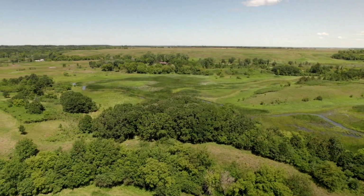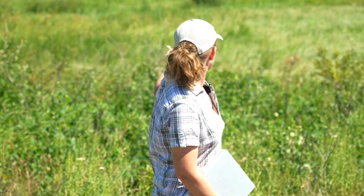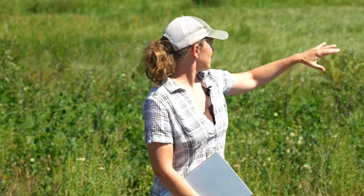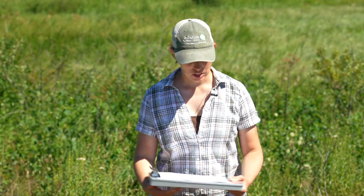When we first acquired this piece, it was very overgrown with trees, and it had a big cedar tree encroachment out here. You could almost, in a sense, miss the fact that we had this beautiful esker just from the scattering of cedar trees, and it was very overgrazed as well. They had grazed it season long, year after year, and it really suppressed a lot of the vegetation out here.